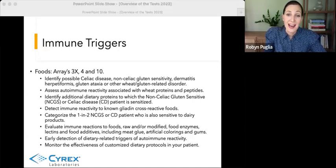So Array 10 has been really fundamental in changing the way we understand and assess food in the context of autoimmune disease specifically. It's pretty revolutionary, and I'll explain a little bit more about why it's so different. And from a personal perspective, it's actually the #1 test that I use in my own clinical practice.